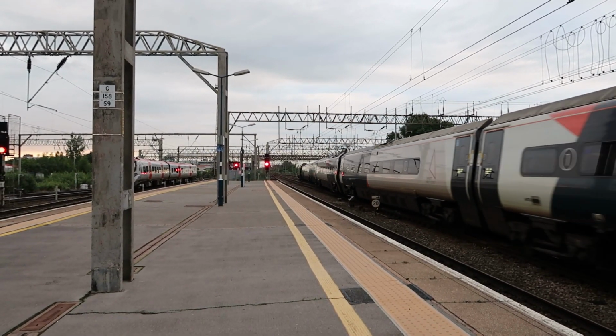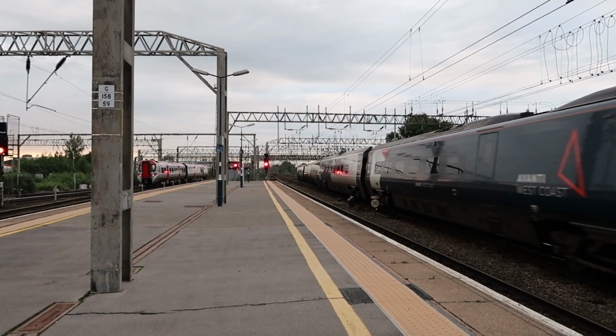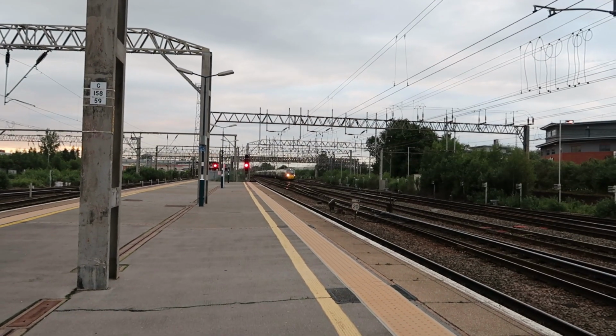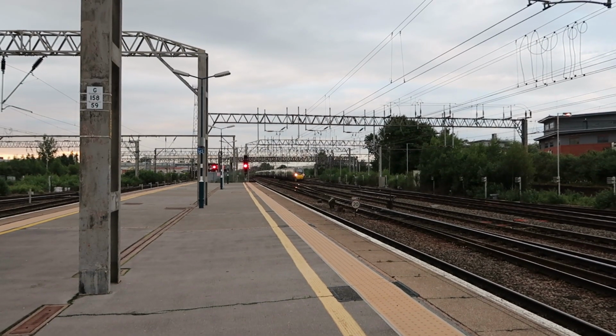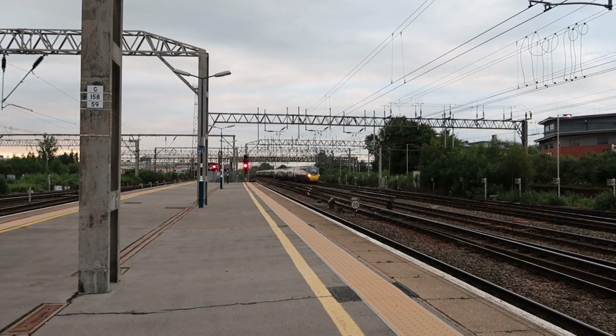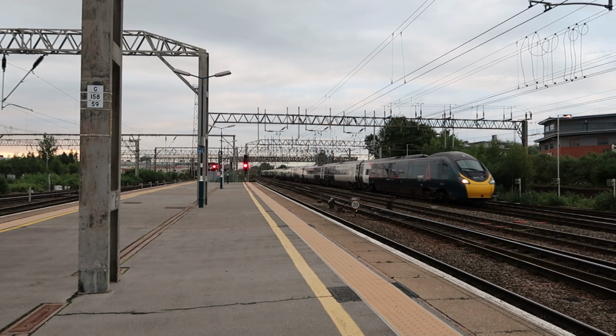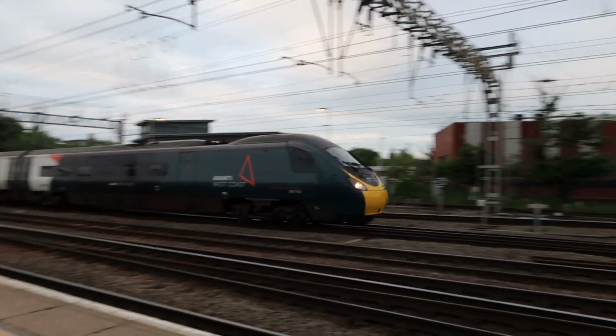Six week service to Chester. So we'll see you for the next couple of trains to arrive. Okay, now approaching is the class 390 doing a service from Liverpool Lime Street to London Euston. 390152.